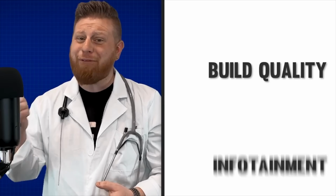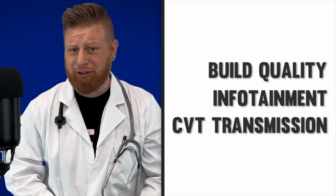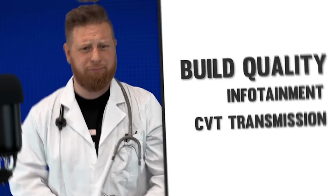We can break the biggest problems on new cars into three basic categories: build quality, infotainment, and the CVT transmission. Let's start with the first one.